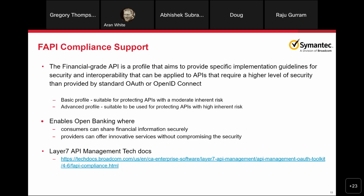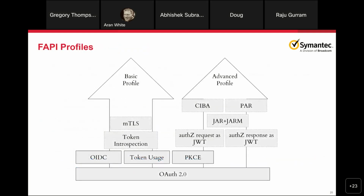You will find all these details, especially on FAPI, in the Layer7 API Management tech docs as a single point of entry, as I mentioned in the last bullet point. That's a simple introduction to FAPI. We started supporting FAPI starting from 4.5.1, I think, and on top of it we did a couple more releases fulfilling additional requirements. At the start we completed supporting the basic profile, and going further you will see more and more additions to satisfy the needs of the advanced profile. In this slide, I try to depict what exactly the basic and advanced profiles are, in terms of well-known terminology that everybody knows, I expect.